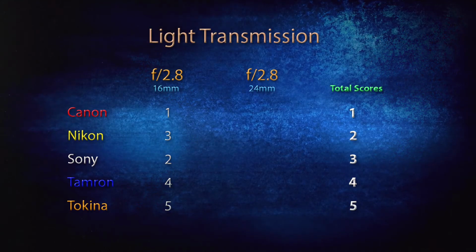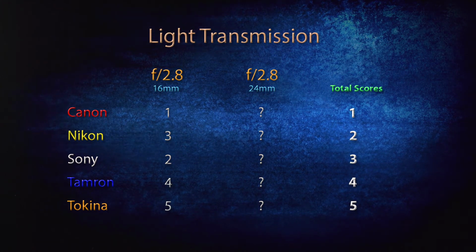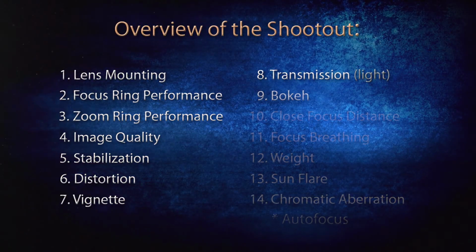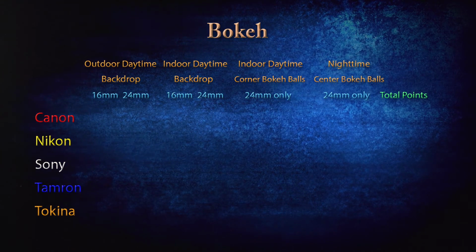Now here is what I wish I had done in addition, a 24mm test as well. But somehow at the time I just didn't think of that. My apologies. I won't overlook that next time though. Now it is time to move on to the bokeh tests. That will consist of 4 individual tests.